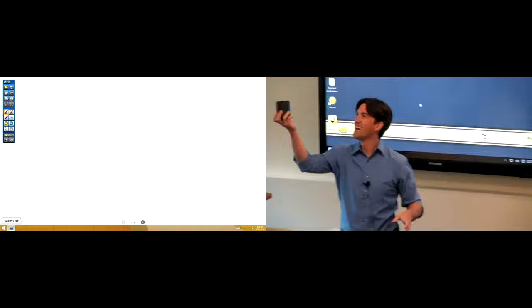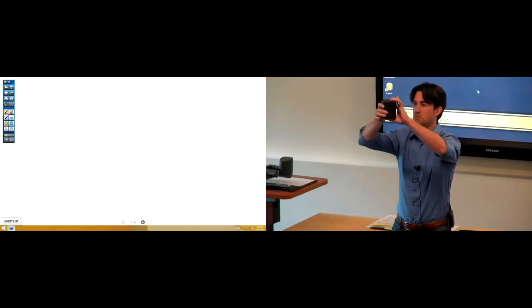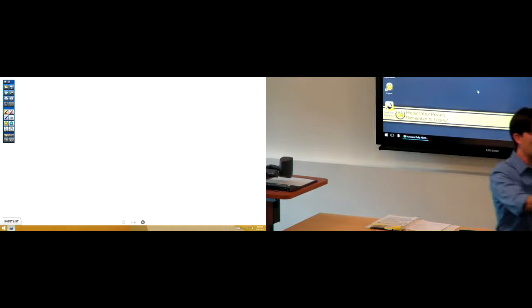Who knows what this is? Good guess. Looks like a piston, doesn't it? This is a core out of the Marcellus Shale. This is a piece of Marcellus Shale. This thing is full of gas, right? You pass that around. Feel how heavy this thing is. We call that source rock.